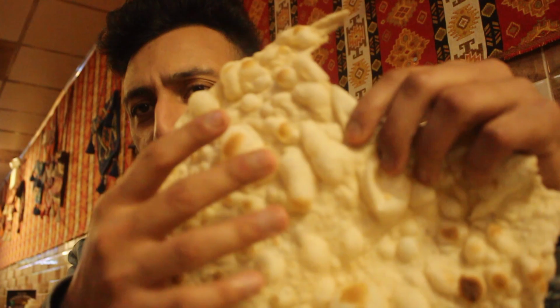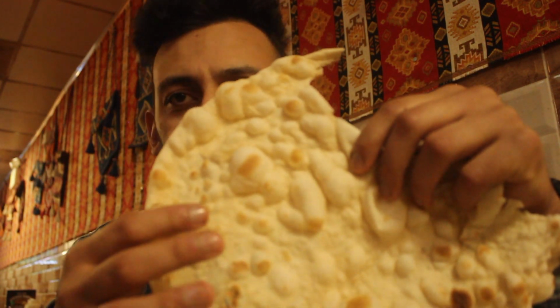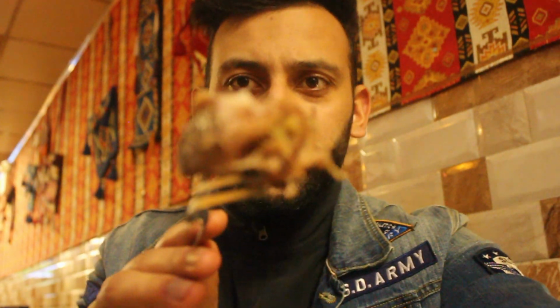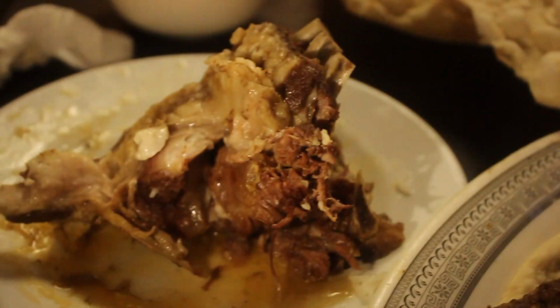You see all these little air bubbles? That's been in a very hot pit. That's been in a tandoor, definitely. One thing I want to highlight is the lamb kuzi. Oh my god, just look at it. Just look at it and appreciate it, because that is a huge chunk of meat, and it just disintegrates beautifully. Beautiful.